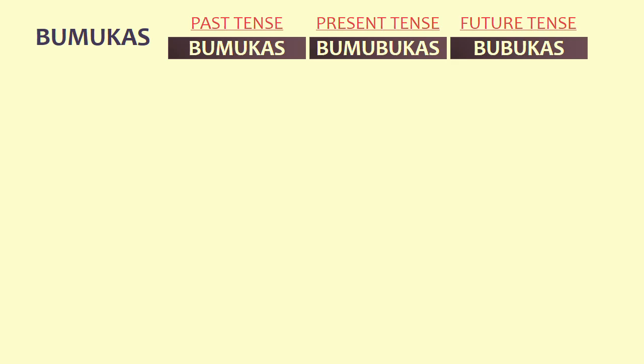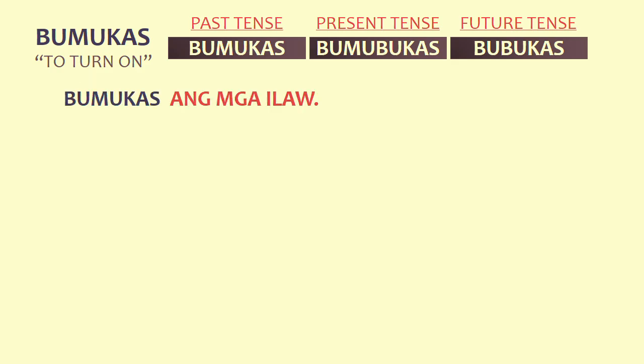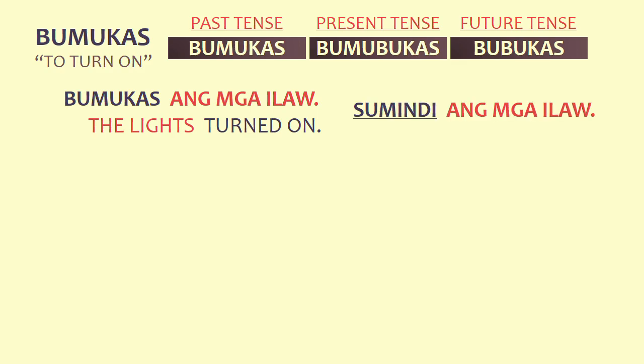You can also use bumukas when you want to say that lights turned on, or even appliances turned on. It's like how you would use the Tagalog verb suminde when you mean to say something turned on. Halimbawa, bumukas ang mga ilaw. The lights turned on. Or like I said, we also use suminde when saying this. Suminde ang mga ilaw.